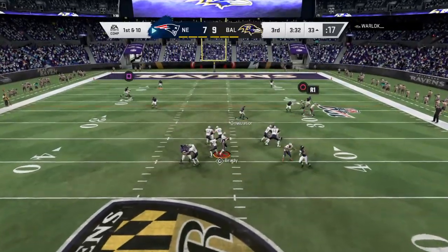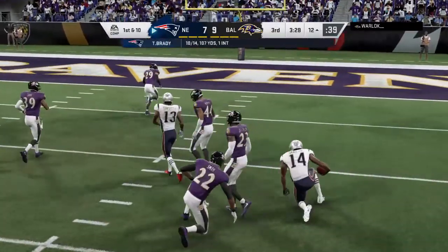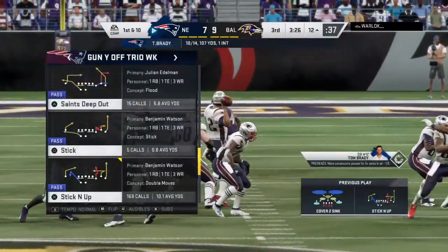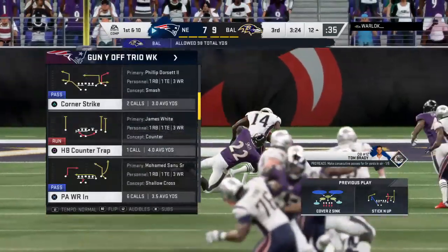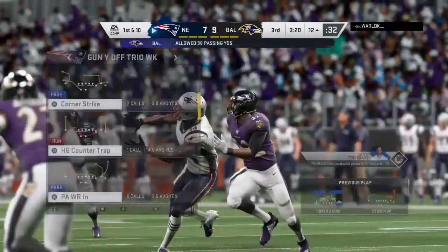So after the INT, it's Brady. Here's Sanu on the catch. And he gets this one inside the 15, just a yard or 2 shy of the 10. The end result, 21 yards.